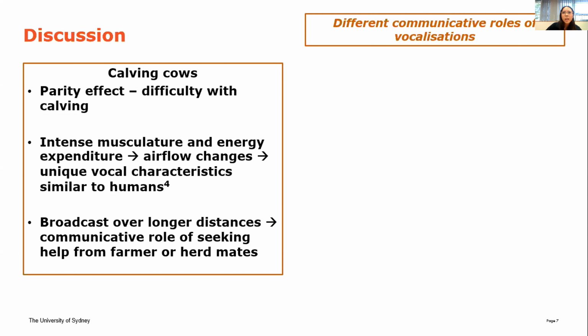And now the combination of the low frequency of the call with the longer call duration, the open mouth configuration, the tongue curling, and the overall louder sound may assist with broadcasting the vocalization over longer distances, and may have the communicative role of seeking help from the farmer or their herd mates.